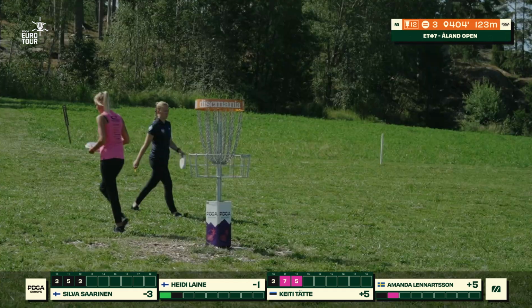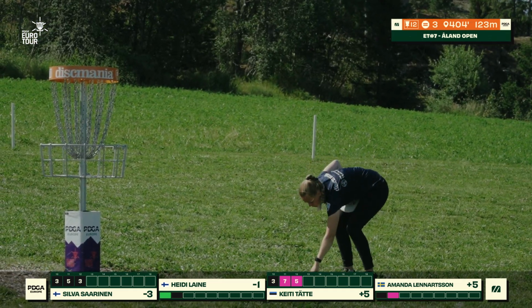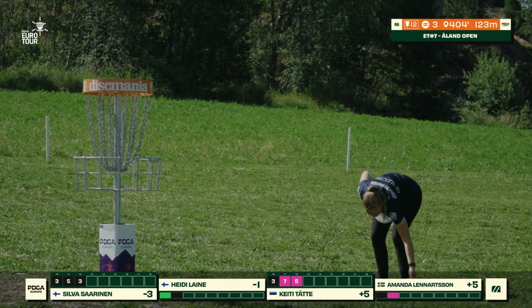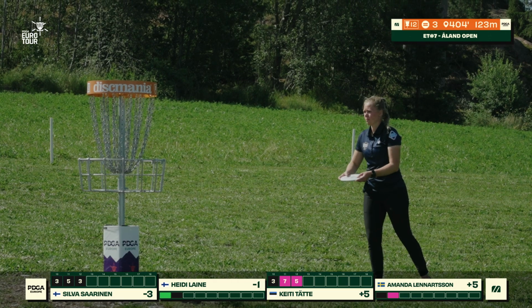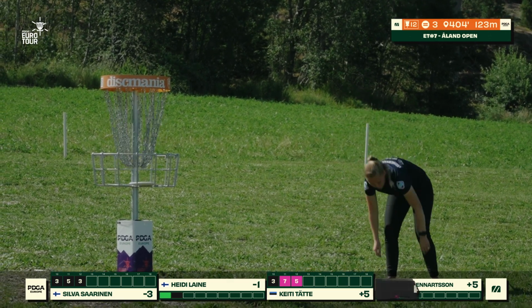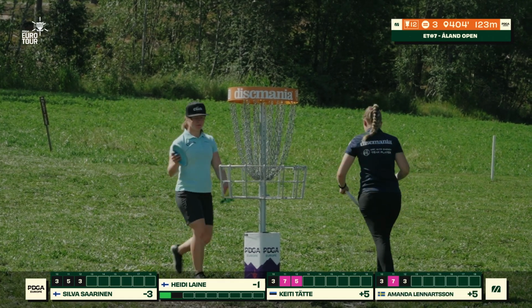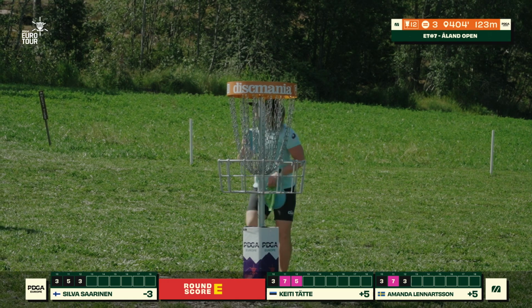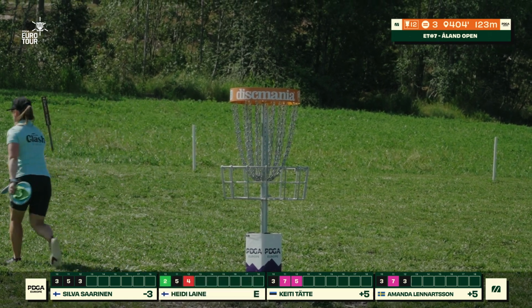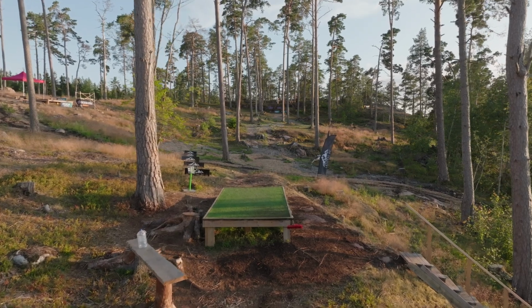And Keiti, back-to-back double bogeys, tough start to the back nine. But she has a good chance to get it together on the upcoming holes. Amanda with a good par there. Good par, which gives you a lot of strokes on this one. It's once again playing well above par. So that's a very difficult stretch of the holes.